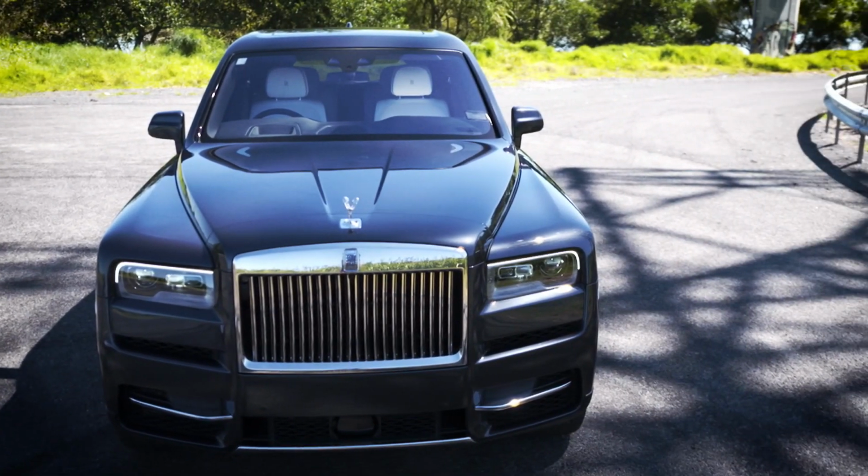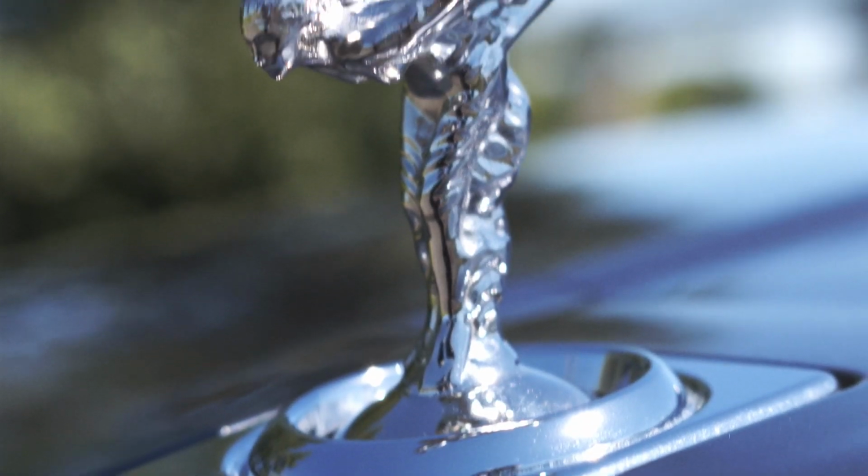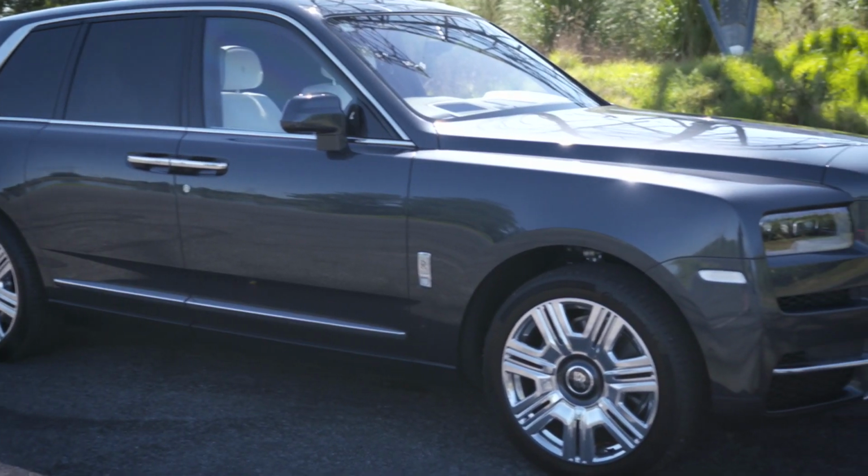No, your eyes aren't deceiving you. What we have here appears to be an SUV with a Rolls-Royce mascot on the grille. The Cullinan is the name of the world's largest and most flawless diamond ever discovered. It's a pretty apt name for Rolls-Royce's brand new SUV. And being a Rolls-Royce, the Cullinan is designed to shine brighter than anything else on the market.